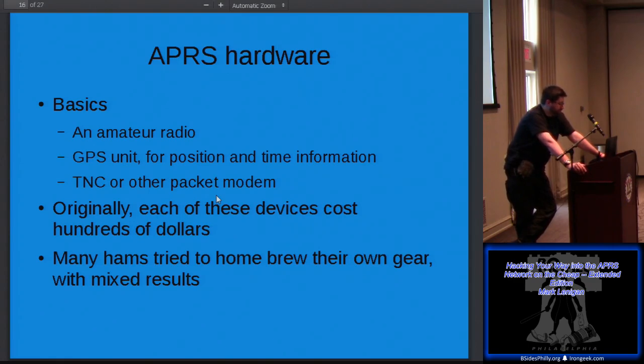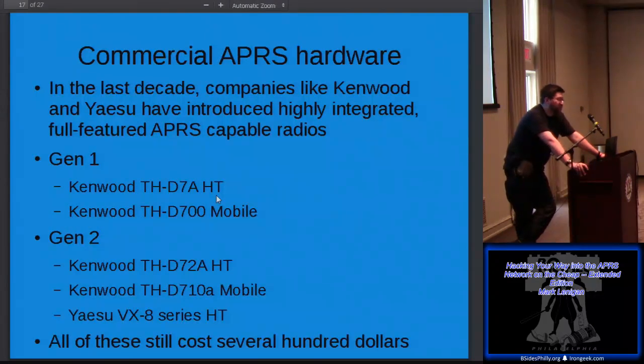And for a long time, many people weren't using the network because it was difficult to get on, until the commercial companies started getting into the hardware business. In the last decade, particularly Kenwood and Yaesu, but I think there's a few other amateur radio hardware companies, are now getting into the act. They're now building radios that have all of the APRS hardware on board, the GPS unit, the TNC, your packet modem, everything built into an HT or a mobile radio. The first gen units were like the Kenwood TH-D7A and the Kenwood D700 mobile. And they're usable as it goes, but the second generation are greatly improved.